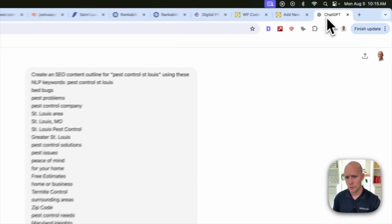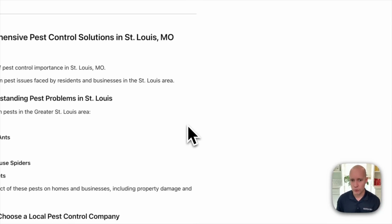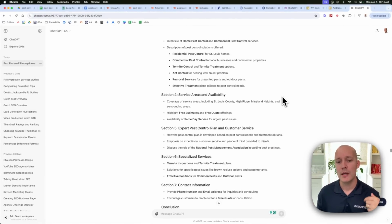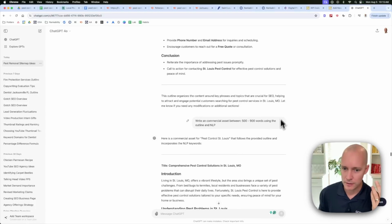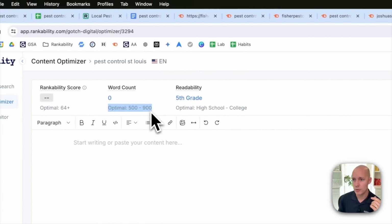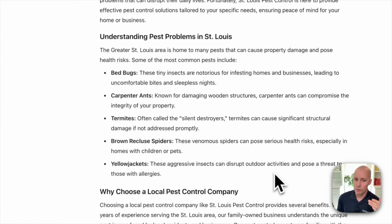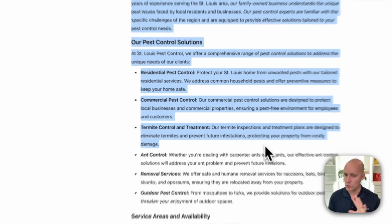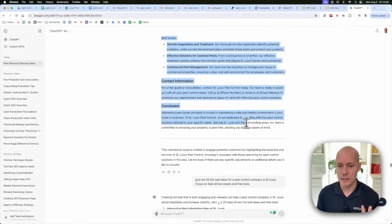So you put that in, and then you get a beautiful, very simple outline. And then from here, once this outline is done, then we tell ChatGPT or whatever tool you're using to create the content. Now this 500 to 900 words, once again, is pulled directly from Rankability right here under the optimal word count, all right? So then it will do this, and then I'll just show you what this looks like. So this is just the first draft. We're just getting started, giving us a nice base layer to work with.